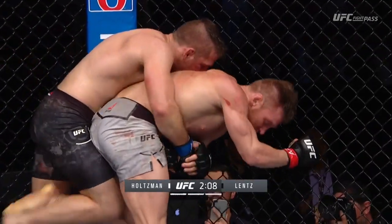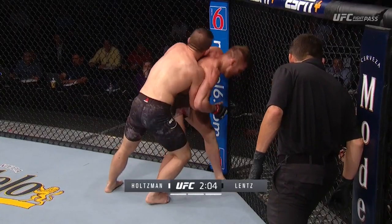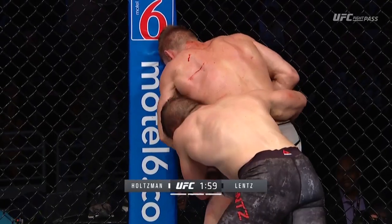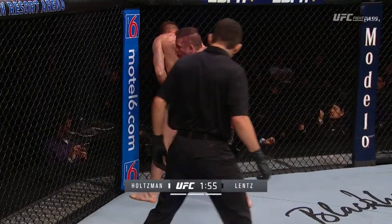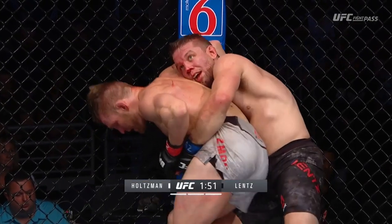Hanging on him, get him more tired. Lentz going to his bread and butter, yeah, grappling. Man. Holtzman trying to control his breathing, and he has consistently resisted the urge to grab the fence. This position right here is just where Holtzman lost the fight. I mean, he doesn't have to give this position, but it's because he's so strong.